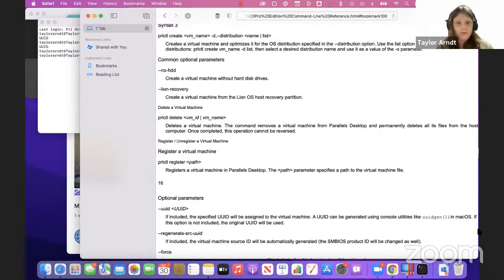Alright. PRLCTL create creates a virtual machine and optimizes it for the OS distribution specified. PRLCTL create VM_name, distribution, list. So I'm going to do, let's see.